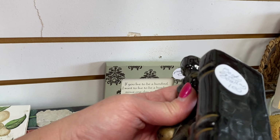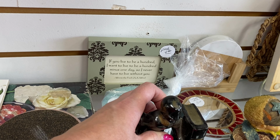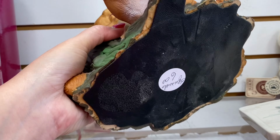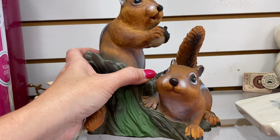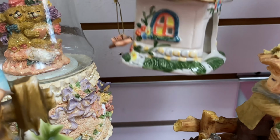I've never seen a bowling bookend before. There was only one, but now I can say I've seen one. And these little squirrels were too cute, y'all. I think they were squirrels. Yeah, they're squirrels or chipmunks. I don't know. Which one do you think they were?